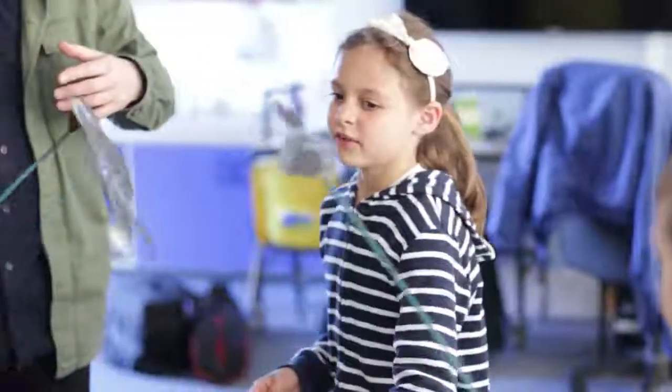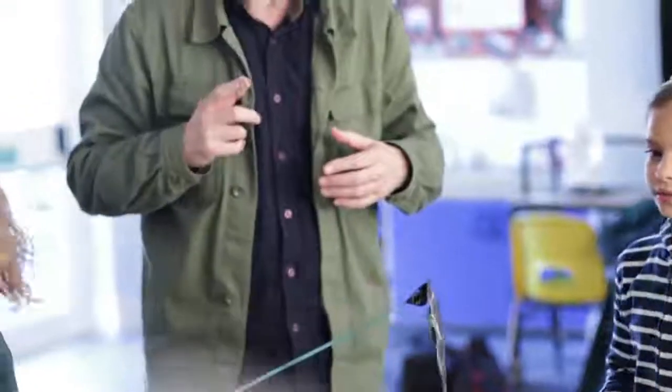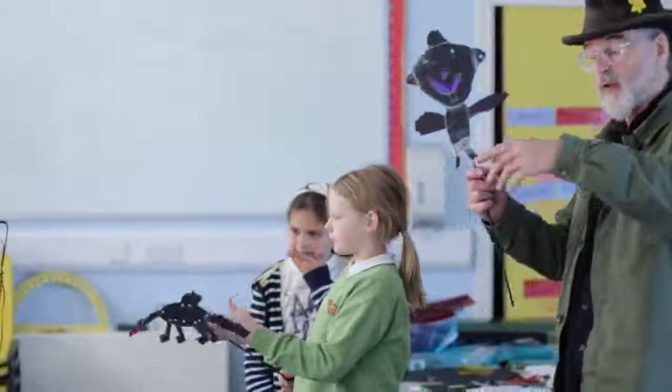Children then go on to make their own stories using shadow puppet characters that they've created, and they draw upon these old images. It's fairy tale land, so there's often the wicked character, or a wizard or a witch or something like that, and there's often the hero, often the old prince or princess.